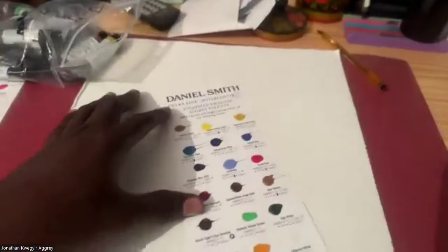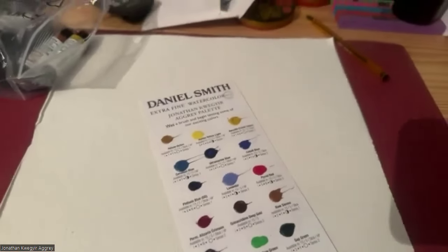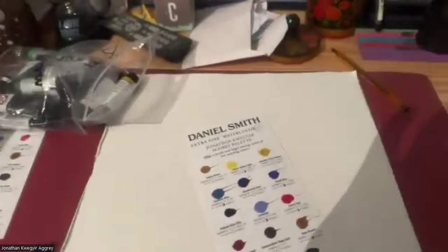Jonathan, excuse me. Is your camera fixed to the stand? Yeah, let me fix that quickly. It would be wonderful. Thank you so much.